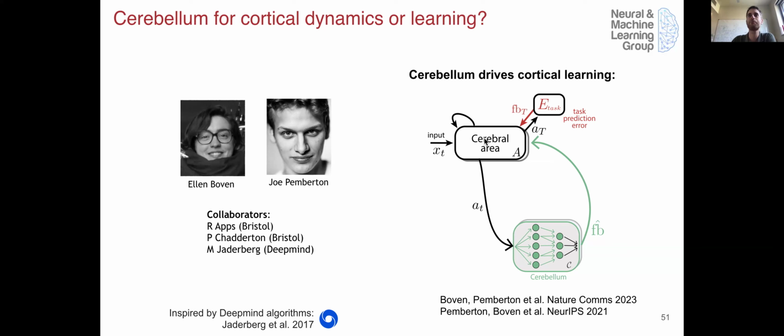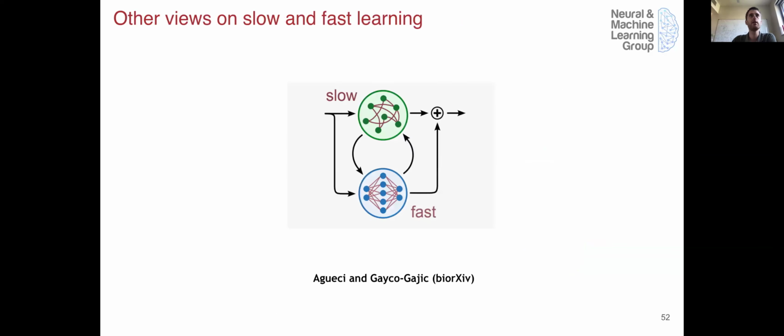Not everything is clear to us. The other point I wanted to make is this recent paper by the lab of Alex Keiko-Cage, which is a beautiful paper and builds on similar principles, where they have this idea of having multiple regions learning at the same time, one being slow, like the cortex, and another being fast, like the cerebellum, and they show that with this setup you can also learn to adapt quickly to perturbations in the environment. Their model is different from our models, so there are some interesting differences. This just came out on bioRxiv, so I encourage you to look at that as well.